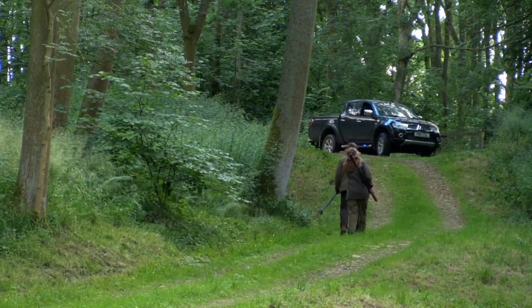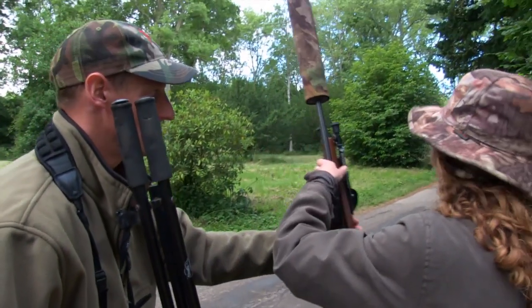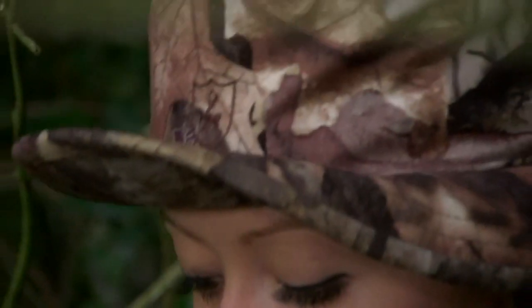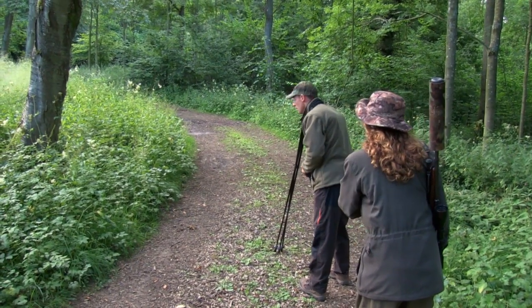The conversation is over and it's time for action. The pair have already exhausted a few areas, but this one looks promising. They disturb a roebuck pestering a doe on the ground, but the deer waste no time in fleeing.